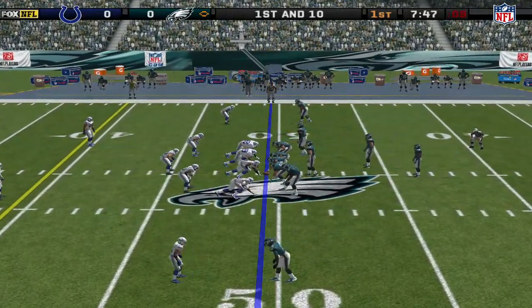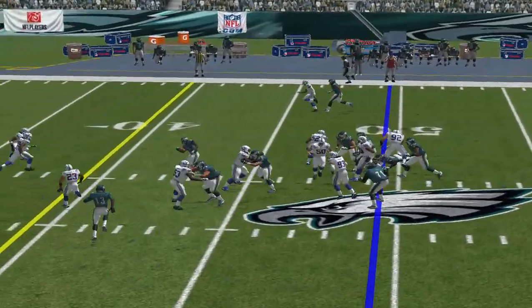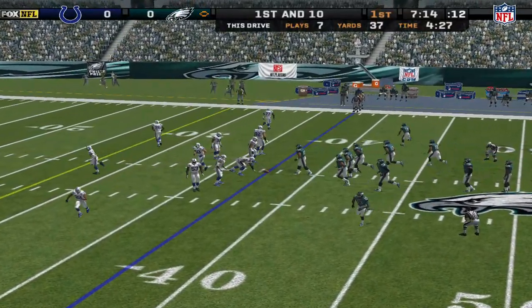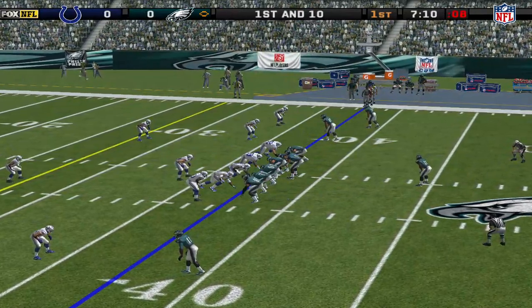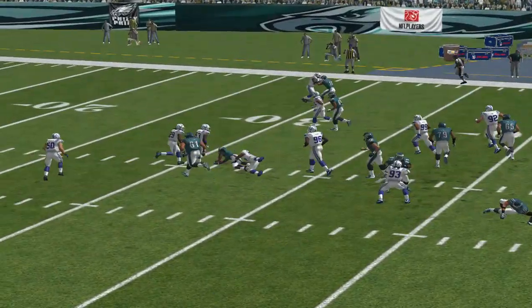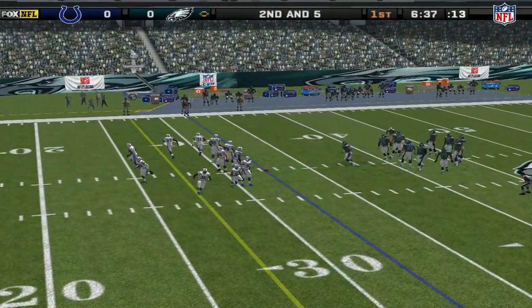Watch the snap. The Colts with a 4-man front gets the call. Number 29 comes up to make the play at the 37-yard line. So they have 1st and 10 here. The Colts come out in a 4-3. He gets the carry. Gathers is there on the stop. And this is the 9th play of this drive.